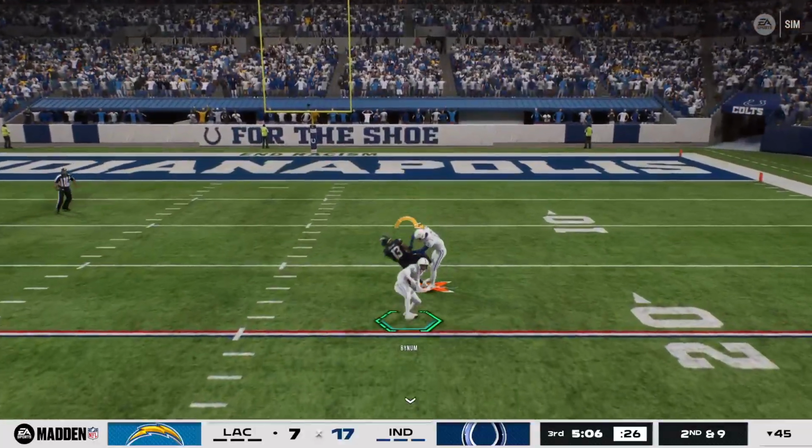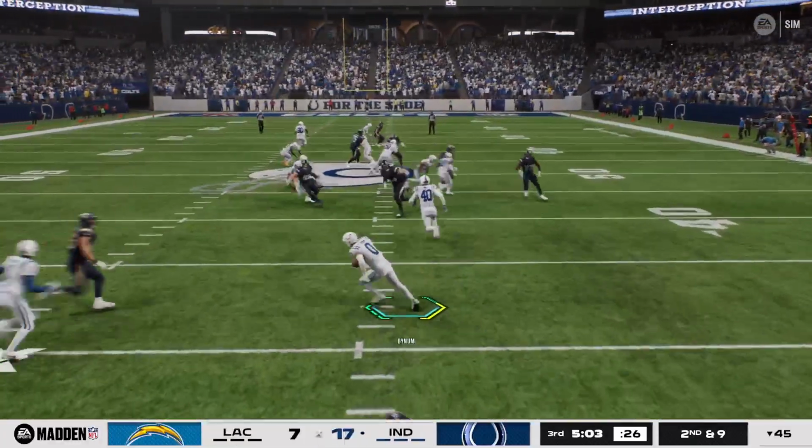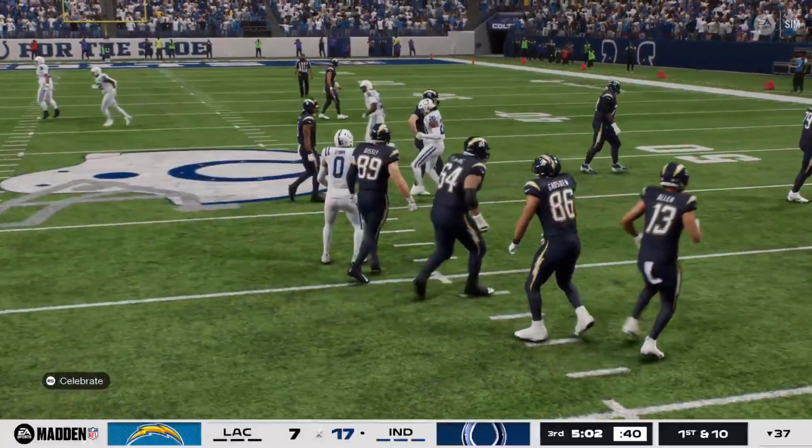He's going to look for Allen now on the deep ball. And he's going to take this one back to the 37-yard line.